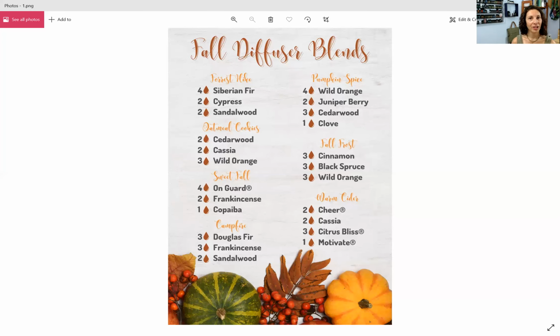A lot of people like chai. They love chai tea. They're ordering it at all the coffee places. Your favorite barista is making it for you, possibly daily, right? Or you might be making it in your home. So you can make this in your home, the aroma of it, by using 2 drops of cinnamon, 2 cardamom, 2 ginger, and 1 clove.